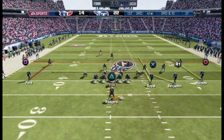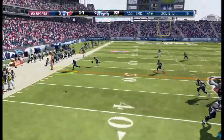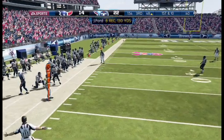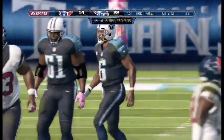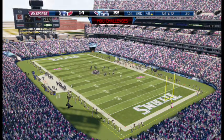Following that incompletion, it sets up third and 10. It's a throw all the way. Titans now move the chains. Well, it doesn't look like much, but it really serves the purpose. Picks up the first down, and now they have a chance to open things up.